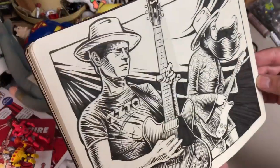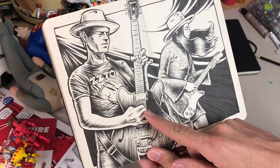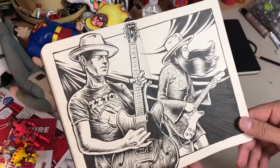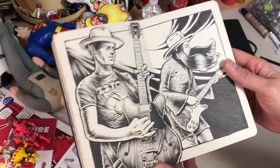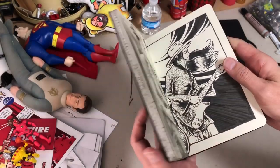And last page in here, something I just did last weekend. And this is Angela Perley. And this is her guitar player, Chris Connor. And I went to see them in concert after wanting to see them for years and enjoyed it. And so I stuck them in the sketchbook. The sketchbook is kind of what I'm feeling right now, you know, so I decided to put them in there.